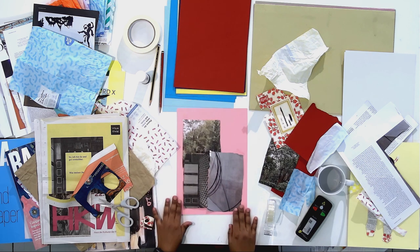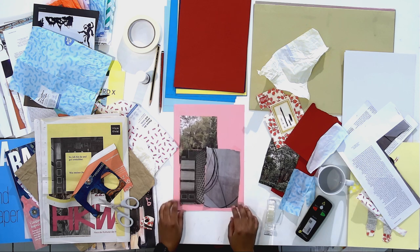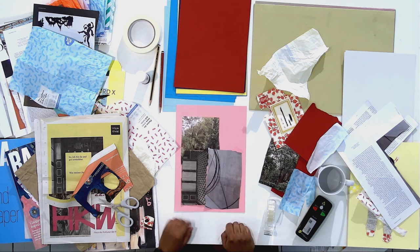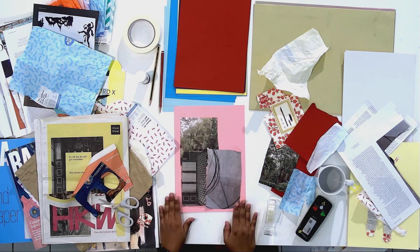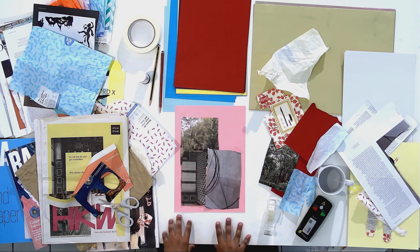Make sure I put this in the middle so you can all see it. I'm using a pink backdrop only because I feel like the white backdrop may disappear onto the white table. But if you don't have coloured paper for your background, don't worry about it.